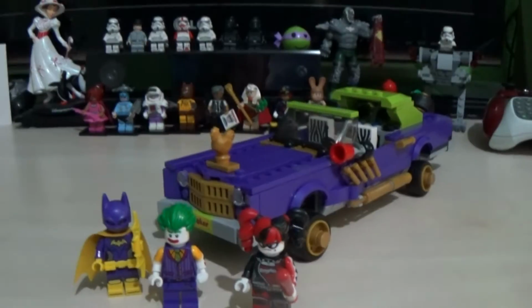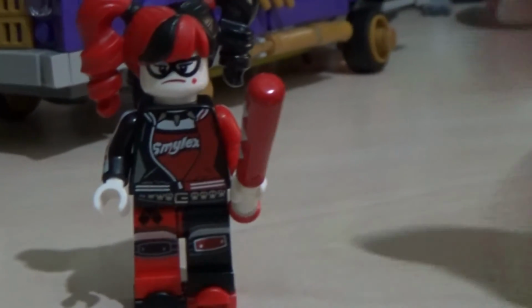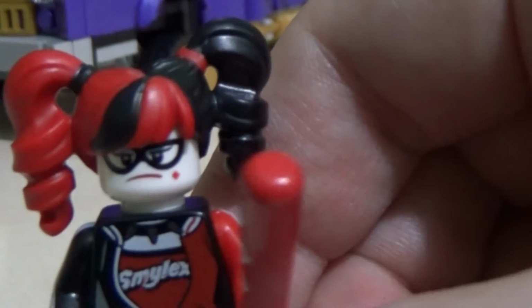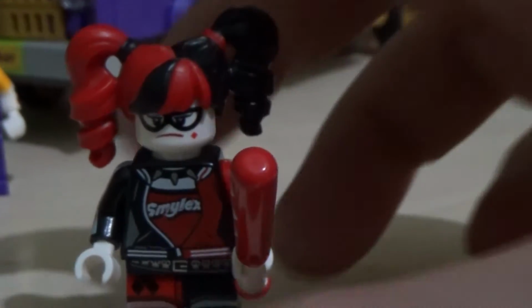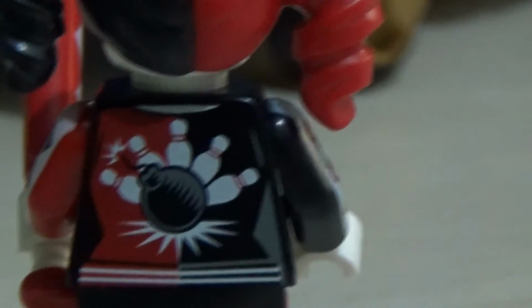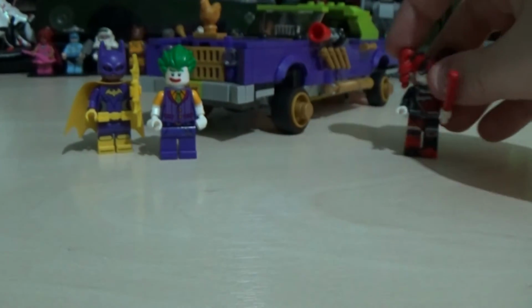And here is the finished product. We have Harley as the final figure from that series, from pack 3, shall I say. She looks awesome. She's got these, like, I'm not sure if they're meant to be glasses or like a mask, but that's pretty cool. I think it's a Smilex on a t-shirt. She's got a bat which has diamonds on it, and she's in a like New 52 style outfit. Really awesome though. Love me some Harley Quinn.